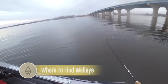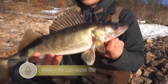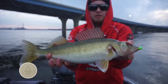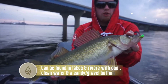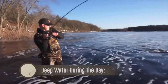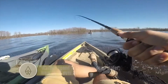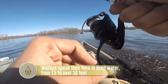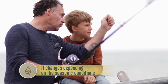Where to find walleyes. Walleye are cool water fish. They can be found in lakes and rivers with cool, clean water and a sandy gravel bottom. Deep water during the day. Walleye spend their time in deep water, from 15 to over 30 feet. It changes depending on the season and conditions.